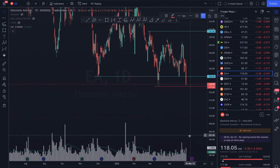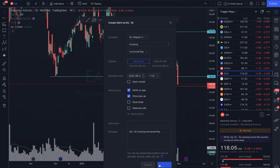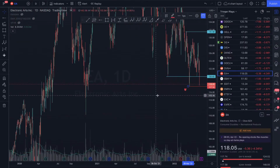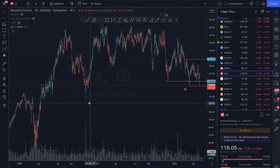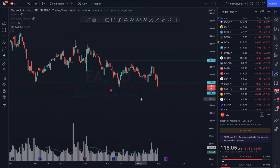Guys, intraday I use the 15-minute time frame. EA, guys, this thing's dead. Setting an alert at 117.58. Break this, and then I'm expecting some lows here on EA, probably the 114, 115 level.